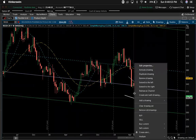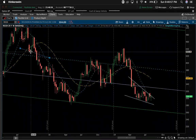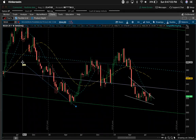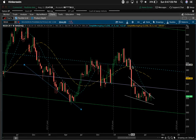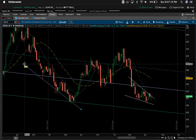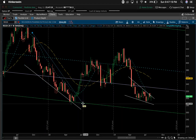Let me actually duplicate this so I can show you guys something. Because people are like, oh, I'm buying the bottom. This has to be the bottom. You just keep buying it and you keep saying this has to be the bottom. Bottoms get confirmed by candles. Price confirms that. It is difficult to buy a bottom. You get lucky when you get a bottom.